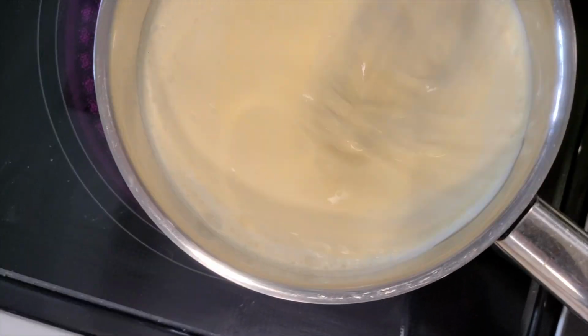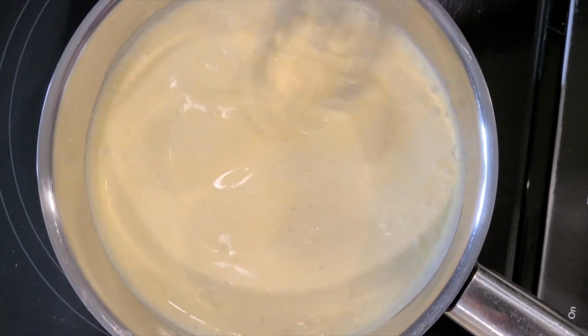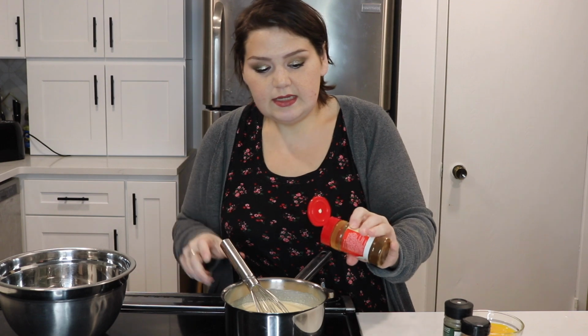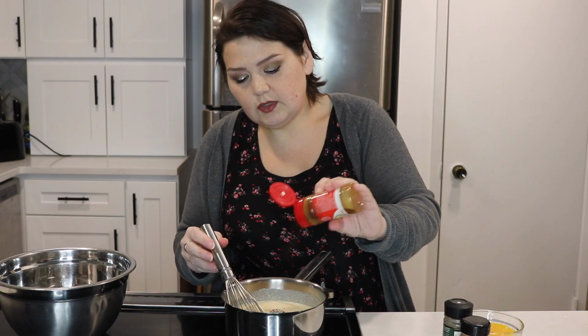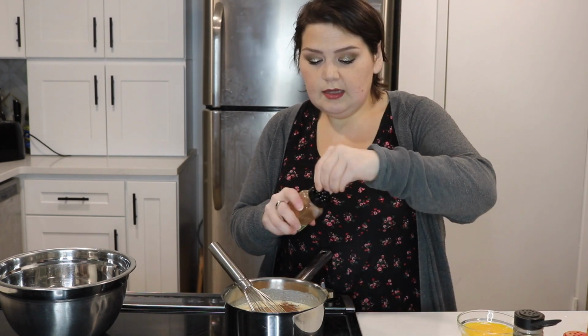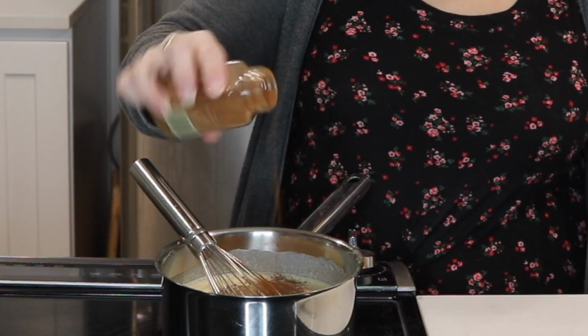I'm gonna take my whisk and I'm gonna mix everything together. At this stage, it's gonna be a really light orange. You can also add in your spices. I'm gonna add just a pinch of cloves. Do not go overboard on the cloves because it can be really strong. A pinch of ginger, teensy bit of allspice, and some cinnamon. And we can go a little bit more overboard on the cinnamon if you like.